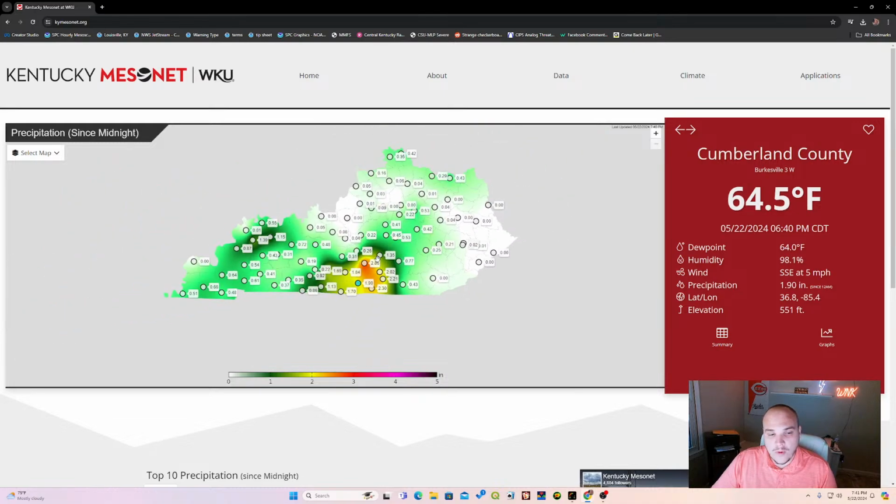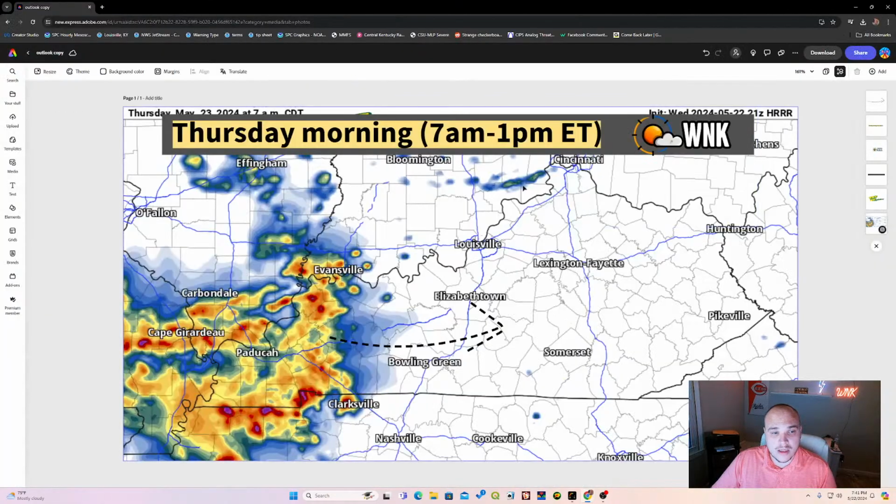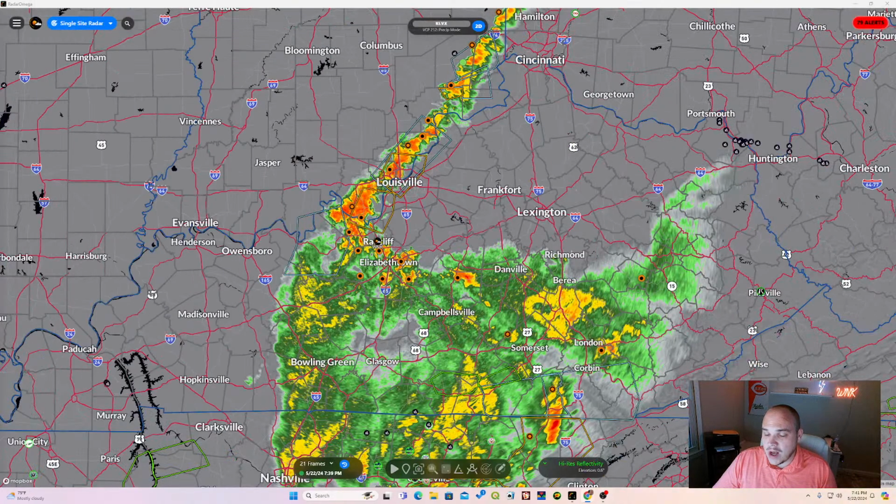So more rain to come behind it. We're actually fixing to put this post out here in a little bit. Here's our update for tomorrow morning, Thursday morning from 7 a.m. to 1 p.m. Eastern Time. No severe weather expected with this. However, just a lot more rainfall coming on. So alert day might go out for tomorrow morning for the simple fact of flash flooding, which is technically a severe event in some cases. So alert day might be coming out for Thursday morning once again, mainly for south central Kentucky where flash flooding is likely to occur at times throughout the morning there.